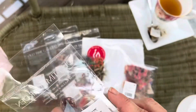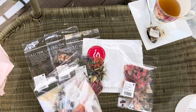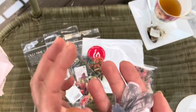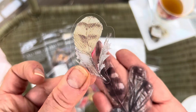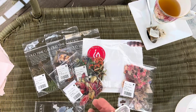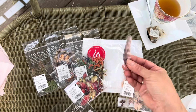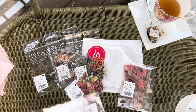This one is like pressed flowers, like I said. This one is feathers. I can't wait to see this one, because quite often when I try to use feathers in my translucent works, they get all messed up. But this is going to be perfect. They're almost like a watercolor sketched feather, really light, beautiful neutrals and lovely colors. They're going to look great on a background and in a translucent piece of work. I'm very excited about the feathers.